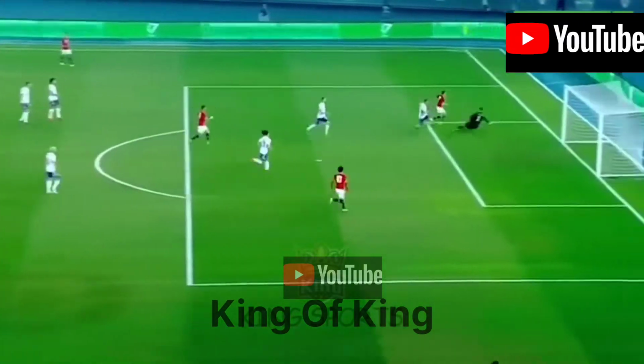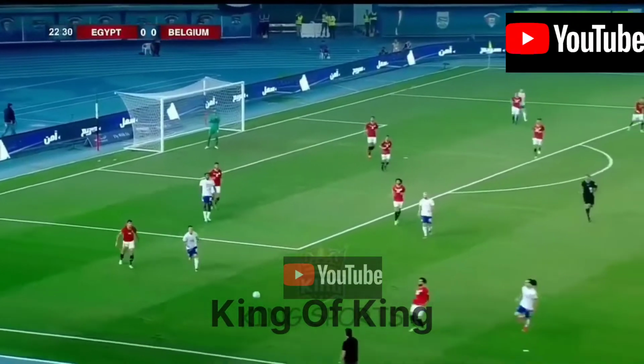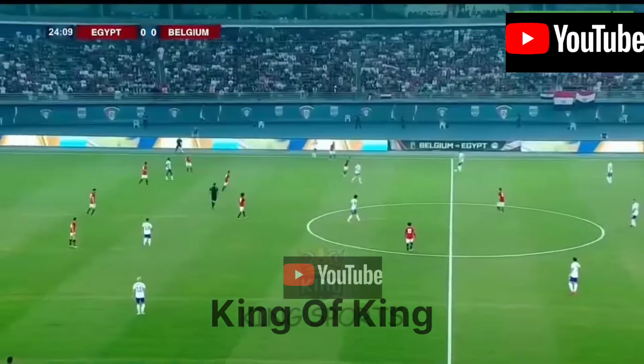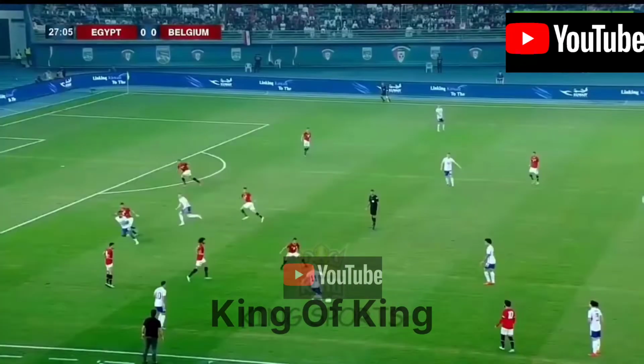Well, what vision that was from Mohamed El Neni. A bit of space here. Dangerous ball into the middle, cleared away. Cleared away by Topic, particularly for the Belgians here with the next cover. Here is El Neni now. Carrasco again.